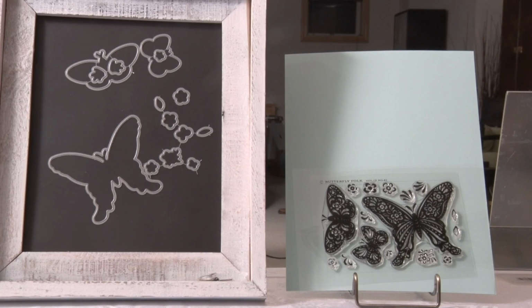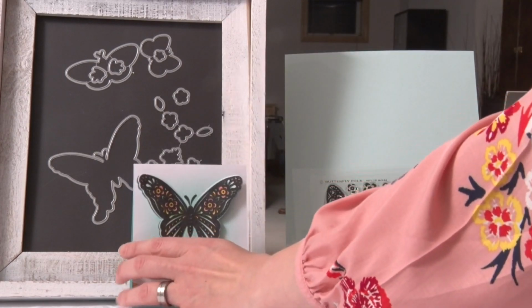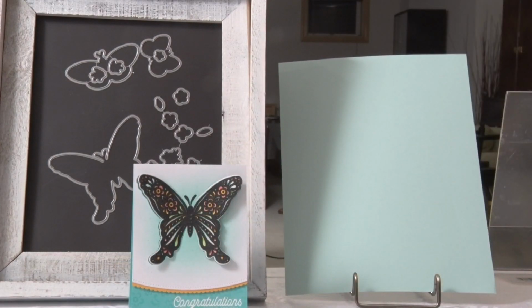It's really open, and you can play around and dig into your collection and see what you have. So that's the full set there. And then here's a card made with that set. Here is the outline set.